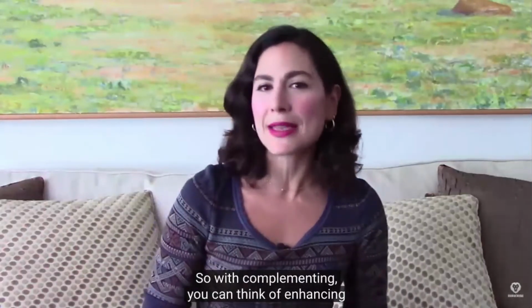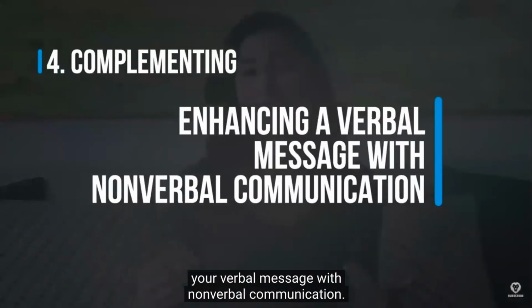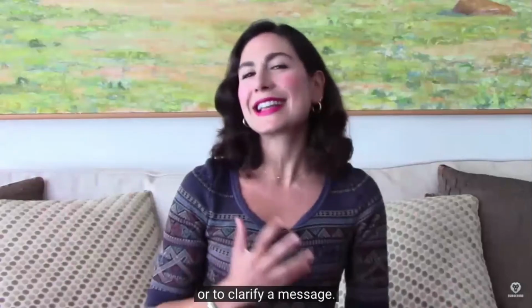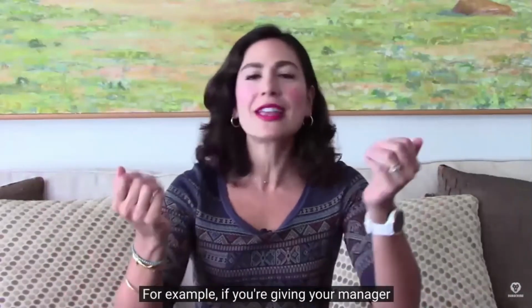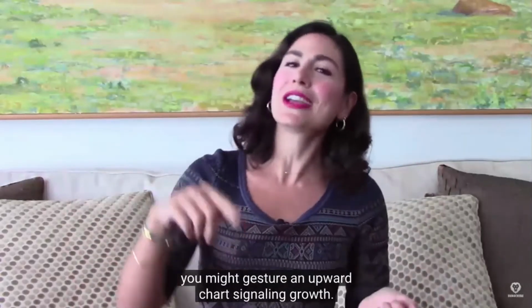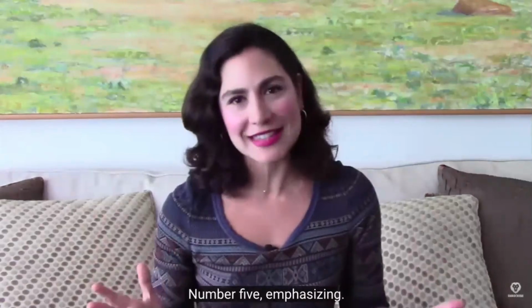So with complementing, you can think of enhancing your verbal message with nonverbal communication. You can use complementing to drive home a point or to clarify a message. For example, if you're giving your manager a rundown of your team's epic progress this quarter, you might gesture an upward chart signaling growth. Number 5, emphasizing.